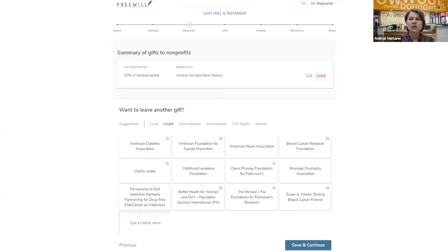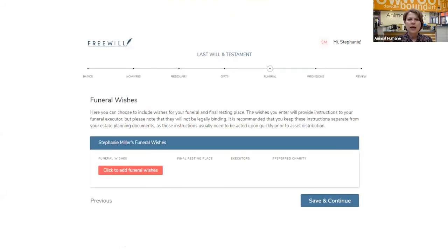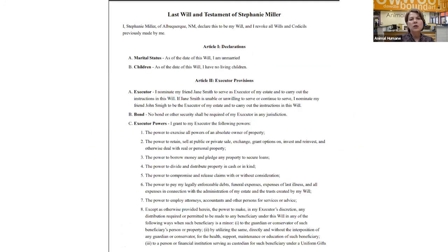You can also leave a gift to pretty much any nonprofit in the world, as long as they're a 501c3, through freewill.com. And you can even put instructions for funeral wishes. So for example, instead of flowers, you want people to make a donation to a nonprofit, you can do that here. And then when you get to the end, it spits out a complete will that's captured all of your wishes, and you can print this out and sign it.